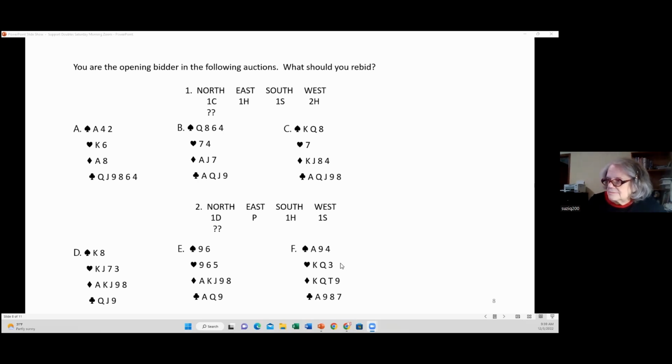Same thing here on F now. This is much different, isn't it? This is a great big old hand. Let's see, 14, another 18 point, pretty square hand, isn't it? 1 diamond by north, east passes, south bids a heart, west bids a spade. Now what are we going to do?